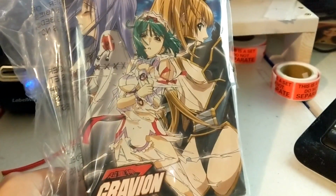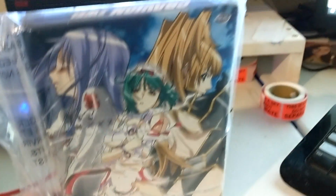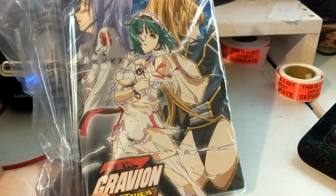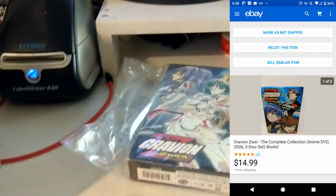This also came out of a different storage unit. So lots of storage unit sales, even though they've been listed for a while, they happen to sell today. Got $14.99 for that. Gonna ship it media mail.